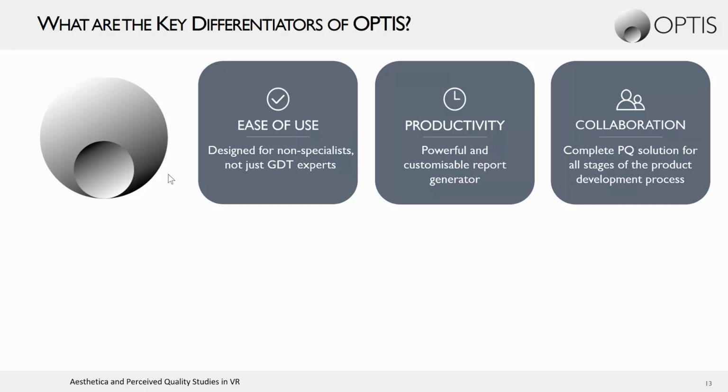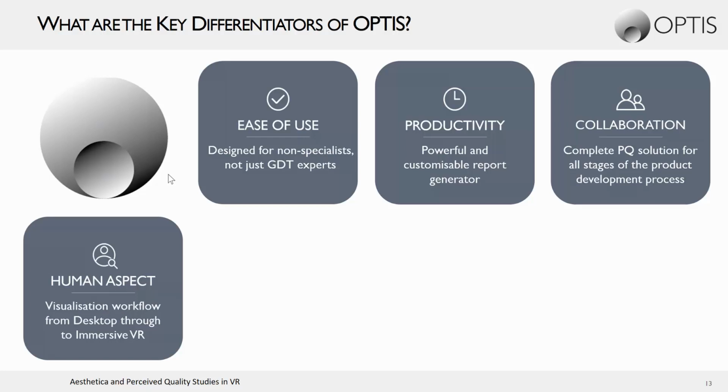Now, the output is not just in the form of numbers, it's not just in the form of histograms and so on, the output is always related back to the 3D model. This makes it easy for everyone to understand the nature of the problems, and therefore allows for cross-disciplinary collaboration and allows perceived quality to be understood by everyone, and the impact of variation on perceived quality to be understood by everyone on the team, and not just people who understand the analysis data.